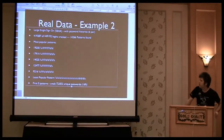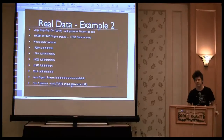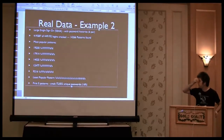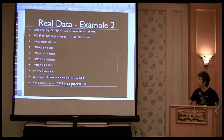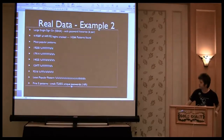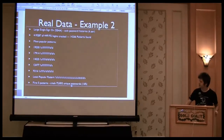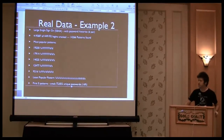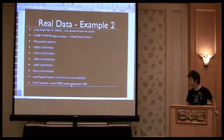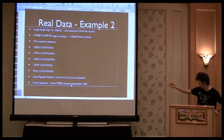And we got almost 420,000 of them cracked in a certain amount of time. And we found this many patterns. Notice it's more patterns than the previous example. The most popular patterns are all pretty obvious. They almost all start with a word, have digits on the end, or digit special, or 4 digits. Or they have a word special, then 4 digits. And then the least popular pattern is this god-awful thing.